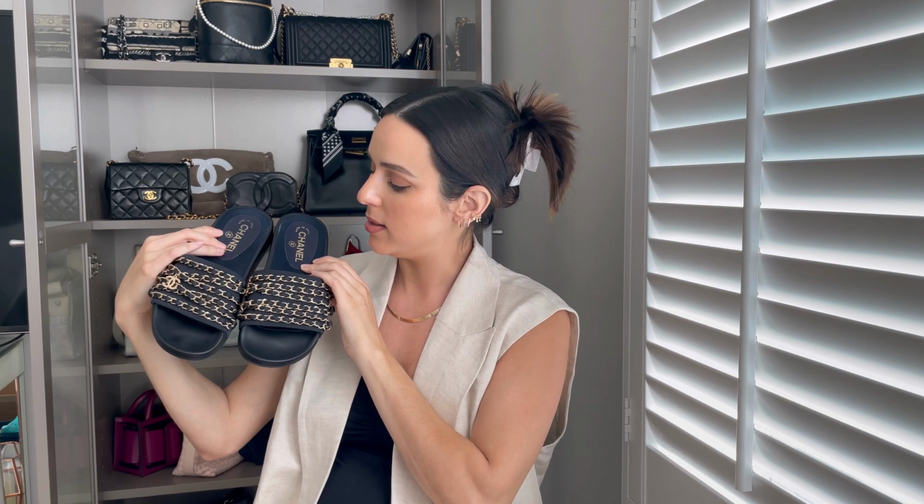The story behind these. So I initially saw these. I had some credit on the Real Real, and when I saw these, I was like, these are perfect. I've been definitely trying to buy more flats, more practical designer shoes. I used to only buy like heels, and really that is not practical for me or my lifestyle, especially currently being pregnant. I need something that's easy on and off, and I thought these were perfect.